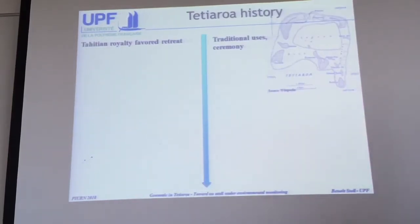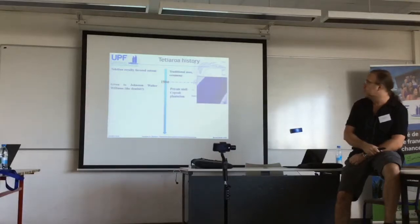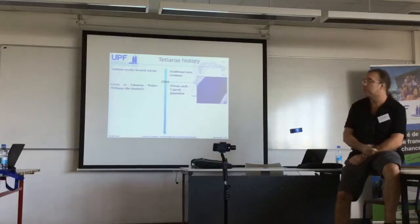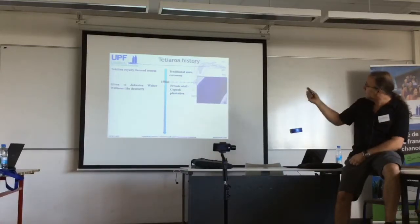So a little history about Tetiaroa. Tetiaroa was the Tahitian royalty's favored retreat with a lot of traditional uses and ceremonies. In 1904, Tetiaroa was given to Johnston Walter Williams, who was a dentist from the royalty family, and it became a private atoll, and there was a development of a copra plantation.